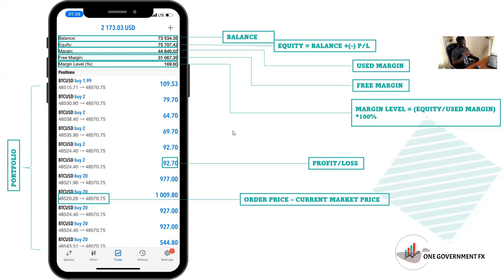So it's important for you to know how much you are using, because you then know how much you have left. Your free margin is how much you have left to open more trades. So you have 31K left to open more trades. What exactly are you trading? But if you exhaust your free margin, that's very high risk for your account. Now, for the margin level, this is how it's calculated.